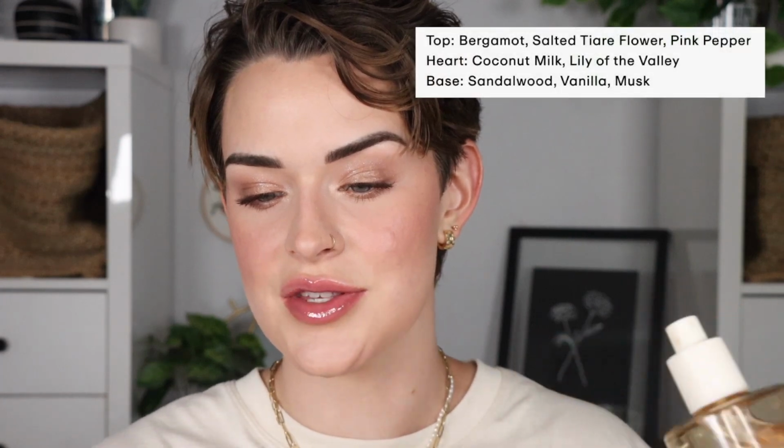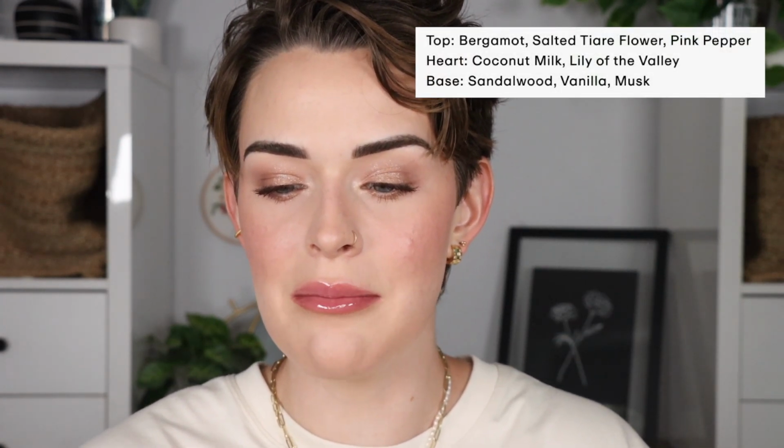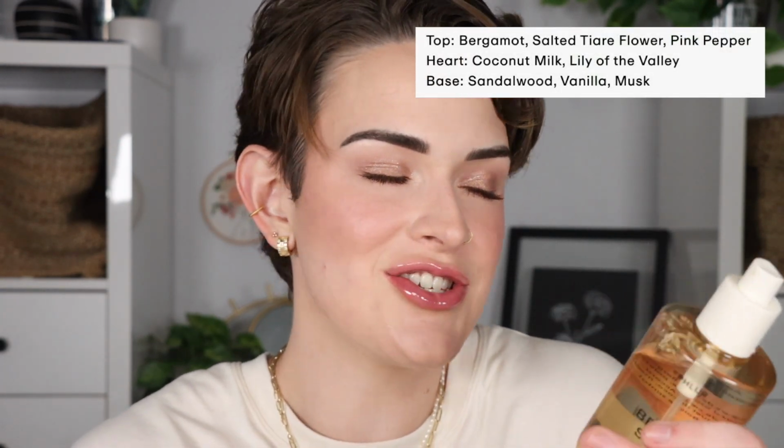I'll list the notes here on the screen, but there's some bergamot, coconut milk, sandalwood, vanilla. It's just delicious, guys. And I find that the scent does linger on me throughout the day, which is nice, especially for a body mist.